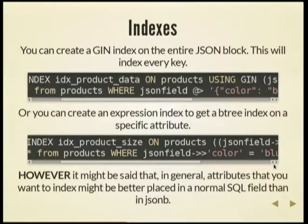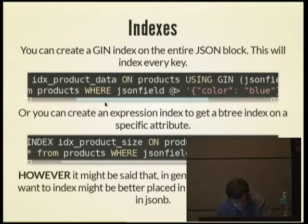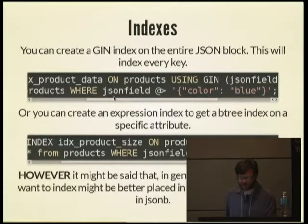So there are two possibilities for indexes in a JSONB document. First, you can have a GIN index. Sorry, this is wider than the block. So you can specify a GIN index on the whole JSONB field, and then you can run a query like this that will use the index. I'll talk about operators later, but this basically checks that this JSONB document is contained within the database field, and that will use the index.